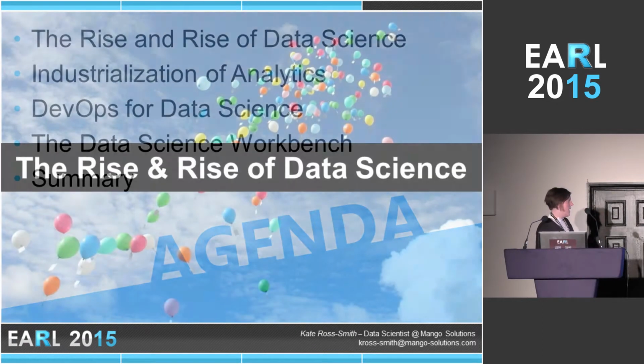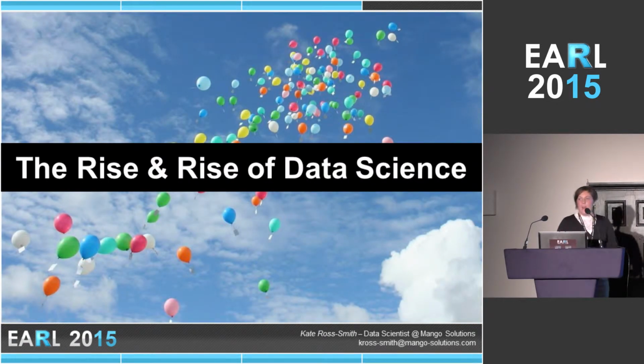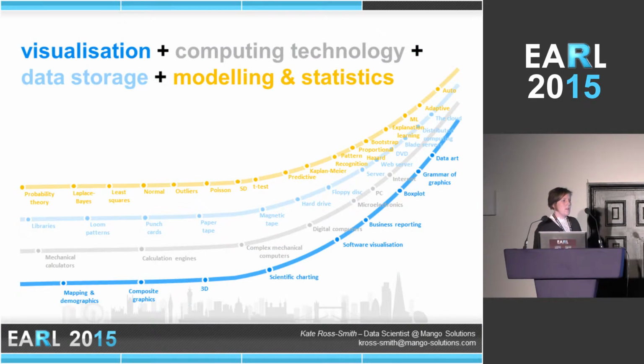I'm sure you are all aware that data science has really become popular as a subject area in the last 30 years, but it's been around for a long time. We see it as the culmination of a couple of things: visualization, computing technology, data storage, and modeling and statistics. Over the last 30 years, those subject areas have come together to help each other out, to provide something really useful to the organisation, which we call data science.